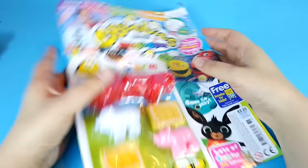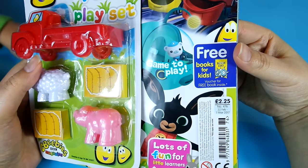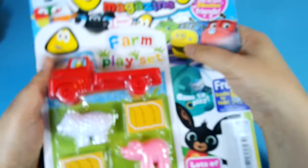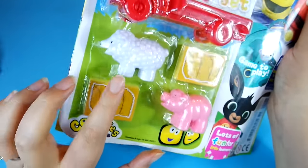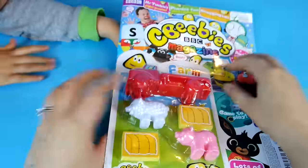Guys, today we have the news from CBeebies Magazine, and this is brand new, hot off the press. This is issue 476, and it goes from the 22nd of February to the 7th of March. And this month we've got a really cute farm playset with a tractor, a little sheep, oh that's a lamb, and a little piggy and some bales of hay. Do you want to open the animal farm for me?